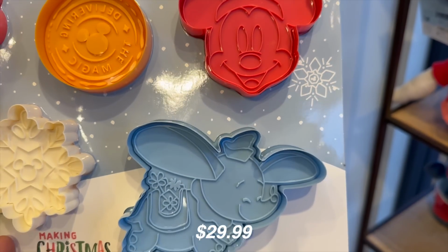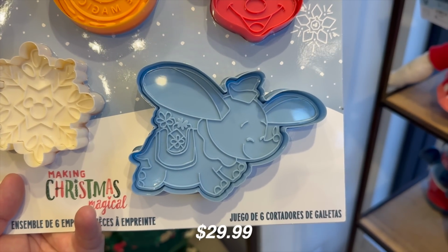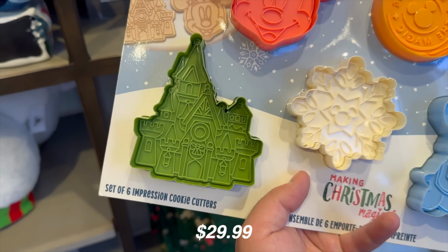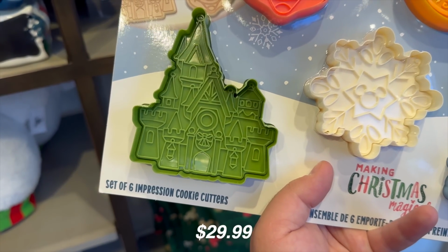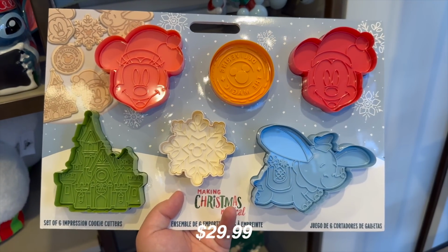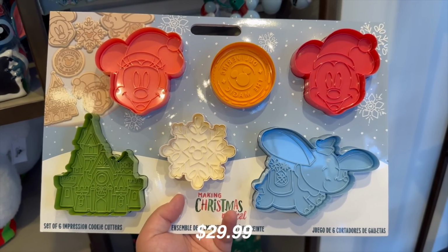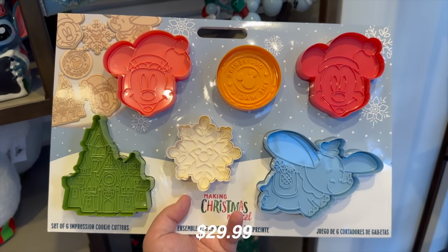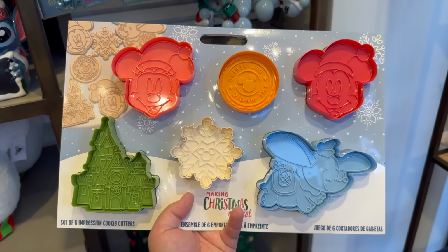We have Mickey, we have Dumbo, which is one of Nicole's favorite characters. A nice little snowflake. We also have the Disneyland castle with a nice little bow on the front. So if you're looking for something like this, I feel like it's fun for the holidays to decorate some cookies or gingerbread or whatever the case you want to do with them. But they do have them here for $29.99.